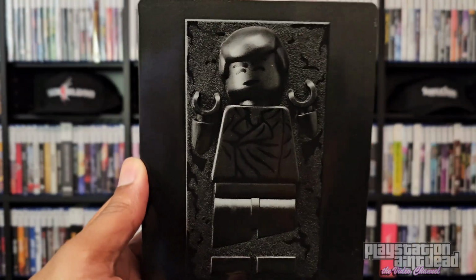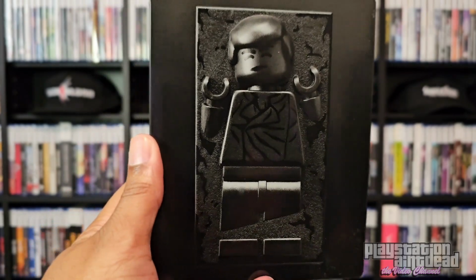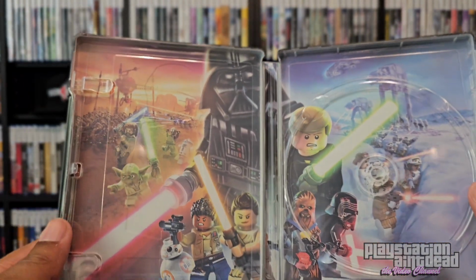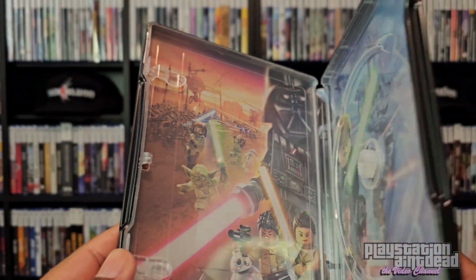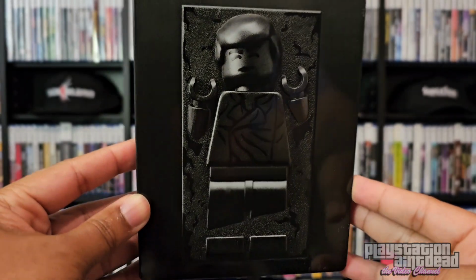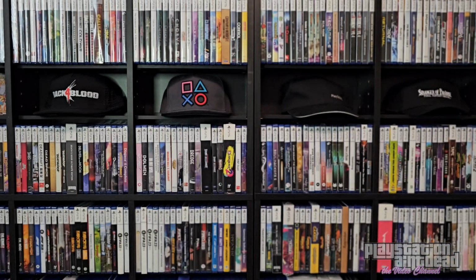Another one, this is pretty dope, I love it. This is the Skywalker Legacy or Saga Legos game here. So you got Han in the Carbonite. It's pretty dope. But yeah, fun Lego game. Has all the movies on it. This was a Best Buy exclusive. Really, they could have put something on the back. But yeah, Skywalker Saga, and then you got Han. It's kind of bubbled out too, so I thought it was pretty dope.